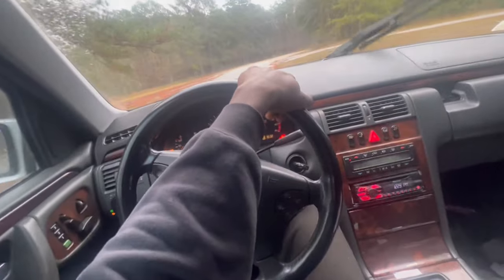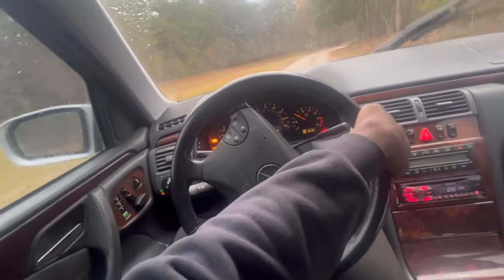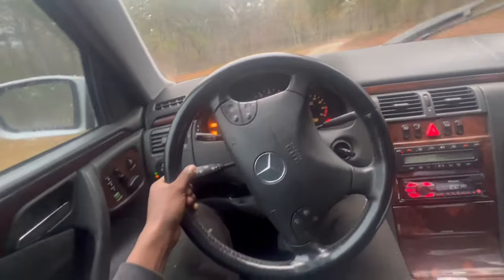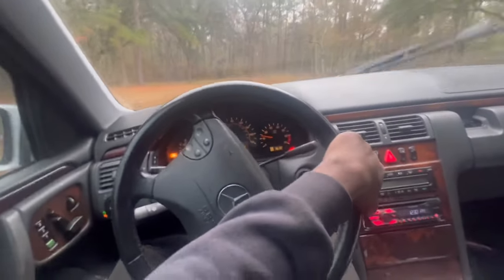Guys, I made sure I got some nice, good footage of this car as you just seen. Got my ABS and BAS lights and all that on. Got a truck coming towards me. Well, I guess they're not. Just gonna let them go.